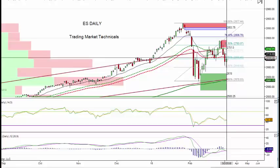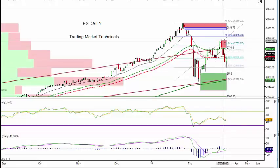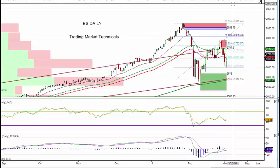Now, can we test the swing high here at the 26.85? We can. Remember, there's a gap area here, eventually going to be filled. Can we go all the way to that gap and then fail again? Yes, I think that any hard run in the markets should be shorted. That's now. In 3 or 4 days, when the market has made its run, we're going to reevaluate.